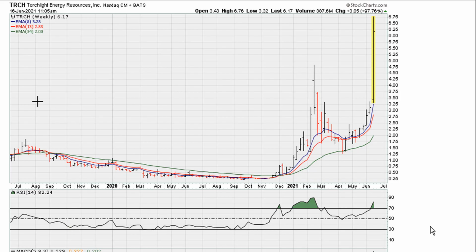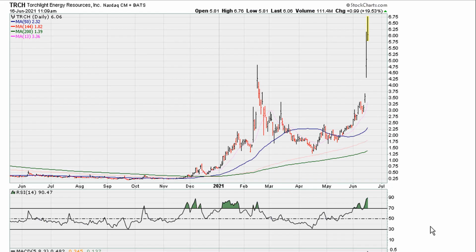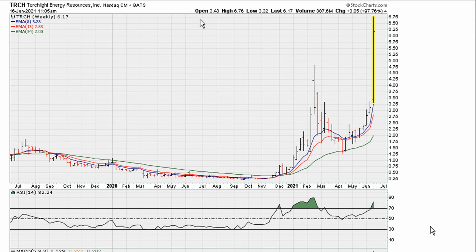So here's the chart on the weekly, but first let's take a look at the daily so we can appreciate this amazing move. The stock was highlighted for paid clients somewhere there, and in about 3 days, bang, bang, bang, the stock has more than doubled in price. So an amazing move. So that's why I'm saying celebratory and educational video.